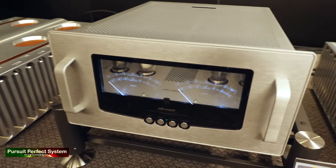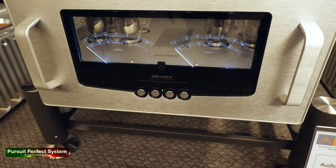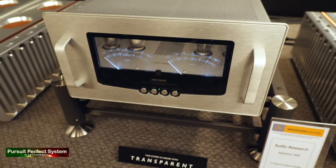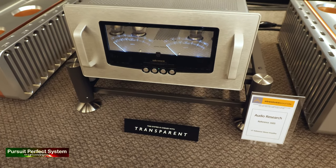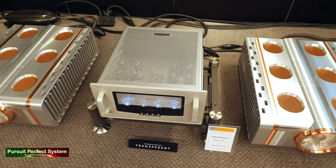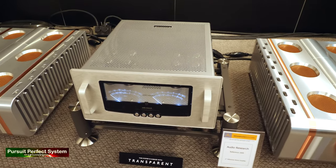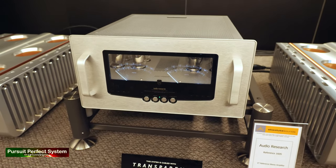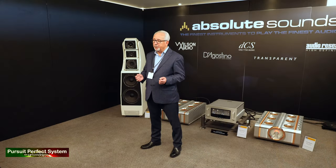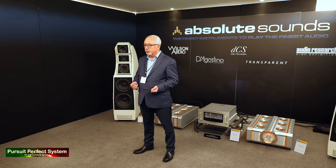We're using the same auto bias system we were using before, so it maintains the tubes in a proper operating range, whether the tubes are aging or the line voltage goes up and down, and that's really, really important. So the performance on a day-to-day basis is very consistent. We're using a 4-layer board again, so it's a very, very quiet amplifier. It's a fully balanced design. We're using single-ended inputs again. And so it should be available shortly.